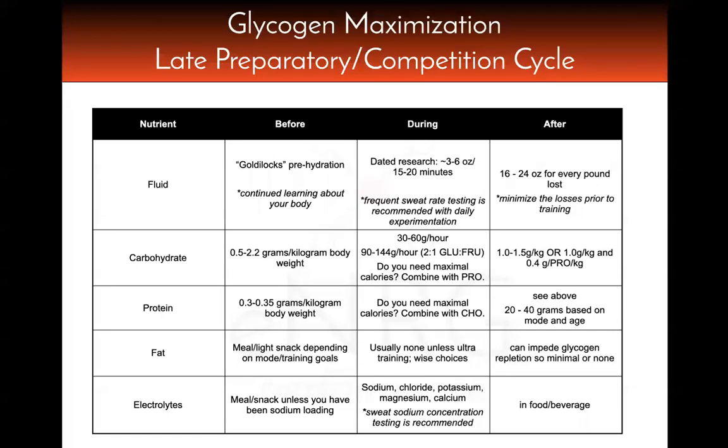Now, what we know about fluid, so how much should you hydrate during competition cycle or during heavier training, higher quality training? This is fairly dated research and has not been updated for probably over a decade now, but the dated research indicates that you should consume 3 to 6 ounces of fluid every 15 to 20 minutes. Now, I feel more comfortable in what I told you in the previous slide. Your body can utilize up to about 1 liter, which is 33 ounces per hour. So if you do the math, what the research is saying is we should consume about 12 to 24 ounces per hour. The stomach can handle up to 33, depending on the type of athlete, the type of terrain, the heat, humidity.